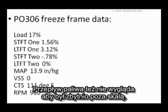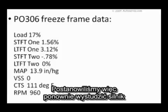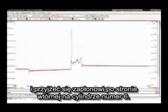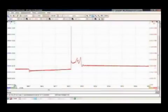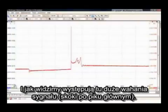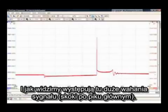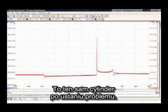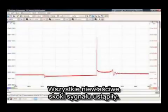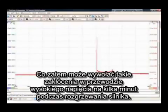So we decided to let the engine cool again and take a look at secondary ignition for cylinder 6. This capture was taken while the misfire counters were counting up, and you can see it's very turbulent. This is the same cylinder after the misfire stopped. All the turbulence went away and it looks good. So what could be causing such a disruption in the spark line for just a couple of minutes during warm-up?